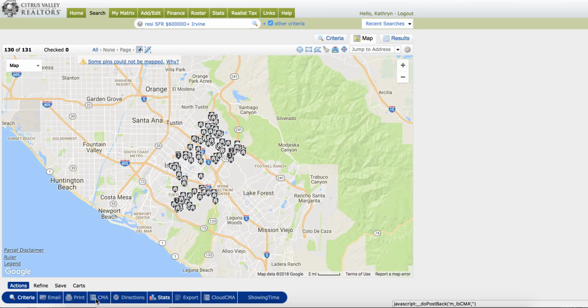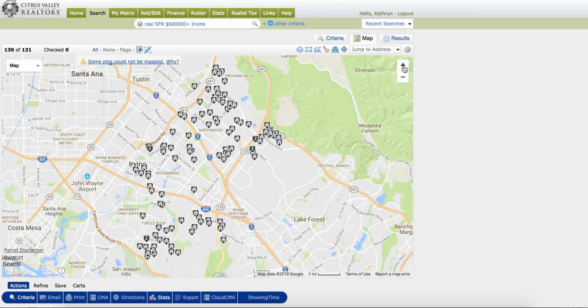Obviously, this is a really large area, and it's too large to cover in one day. Before we go any farther, I want to show you up here in the top right, increase the map size. It shows you specific streets, so if maybe you don't want to cross over Jamboree because the pricing changes, or you don't want to cross the 5 because it's a different type of market. This is where it's really important that you know your market. And notice all of these properties, and this is way too big of an area to cover in one day. 5-5-10 is supposed to take you anywhere from 3 to 4 hours to complete.